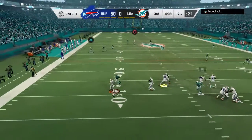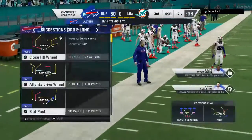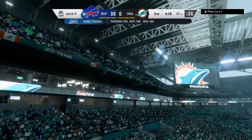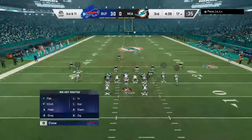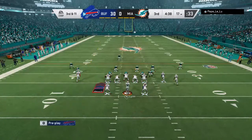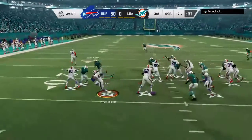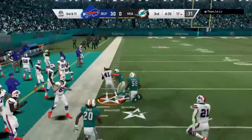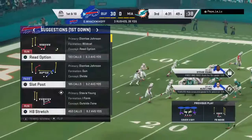Buying time to his left, and seeing nowhere to throw, he chucks this one away from harm. Incomplete. Now it's 3rd down. An incomplete pass on that last play, and that means they'll need to come up with something here on 3rd down. They'll run it now out of the gun. He's got a 1st down past the 30. That one good for 33 and a 1st.